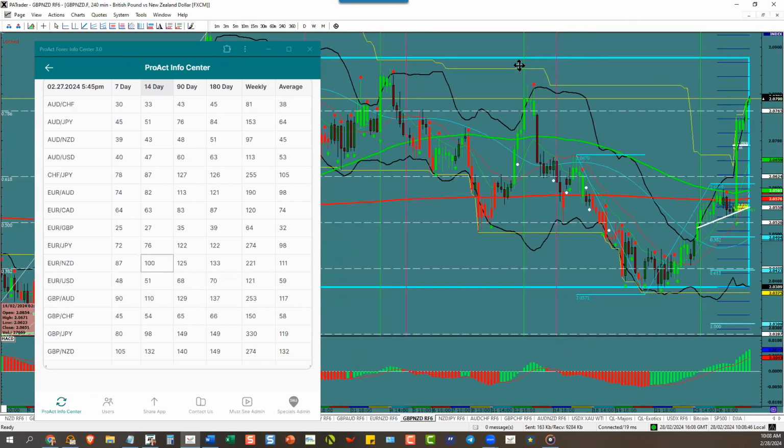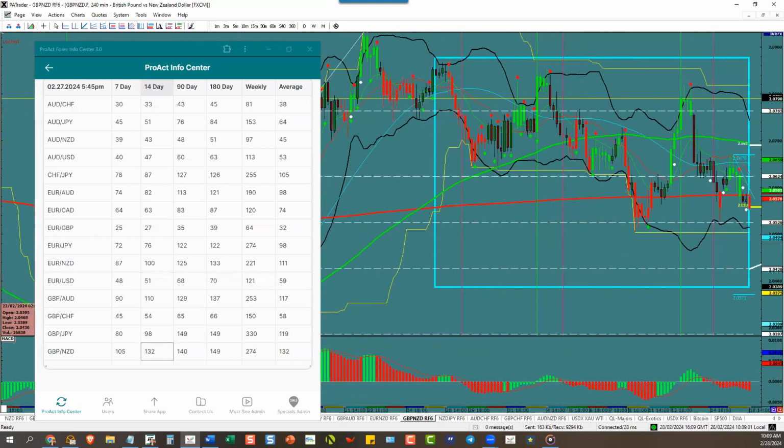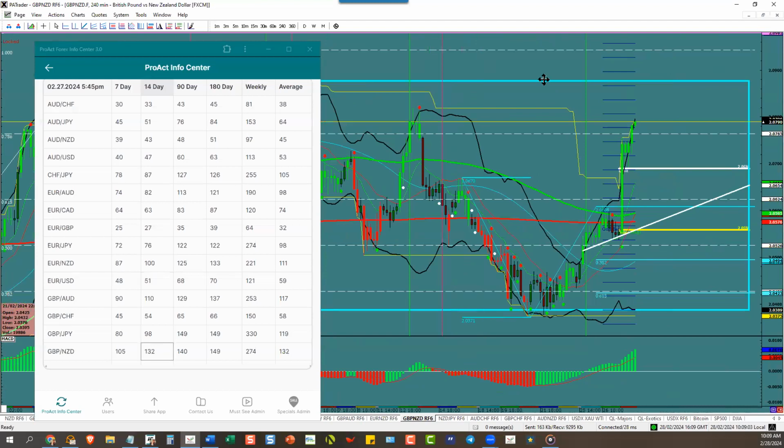Same thing here on pound New Zealand, right up to its ATR, continued up another 100 pips or so. And pound New Zealand has 132 pips. It'll start going up, probably be 140 tonight. So we don't have 140 pips up here though. So watch that. And you're also putting in tops right here, so watch for the sell-off. Not here yet.